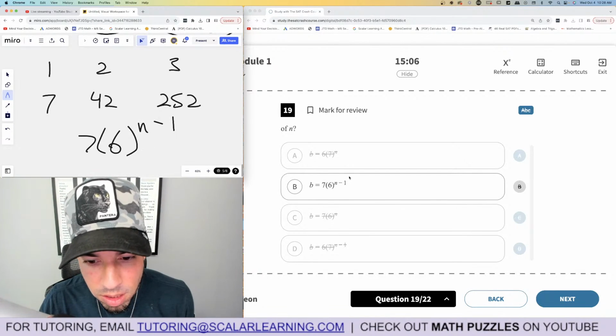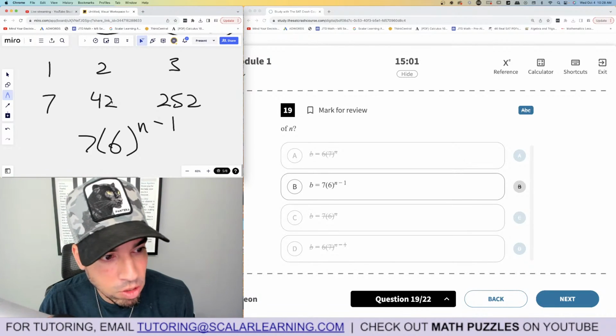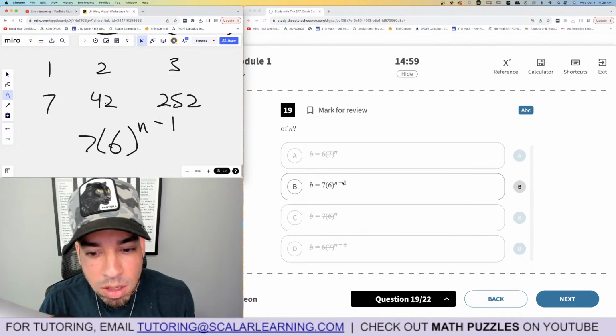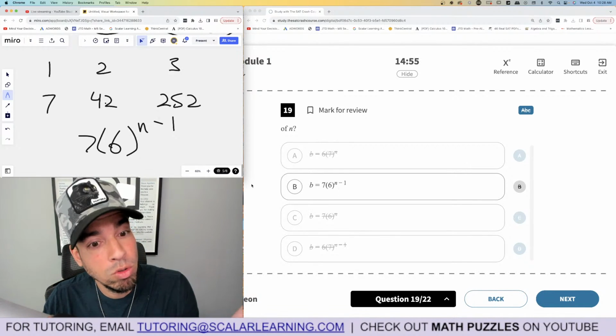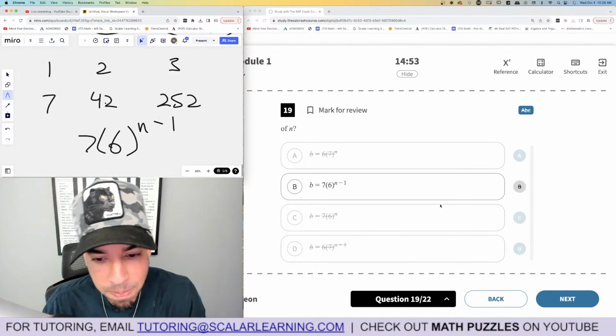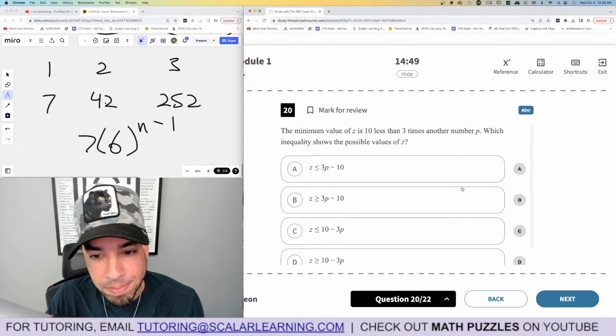Plug in 1. 6 to the 0 is 1, times 7 is 7. Plug in 2. 6 to the 1 is 6, times 7 is 42. That's correct. Boom. 3. 6 squared is 36, times 7 is 252. So B is the winner. That's how you do it. 20.